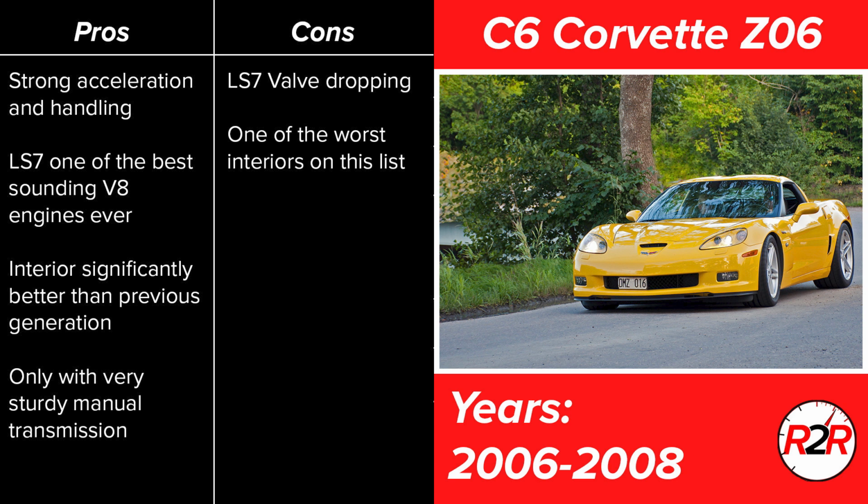The only downsides that I would have for this car are once again still the interior and the LS7 valve dropping issue. Now, the valve springs would kind of detach from the valves on some of these cars, and the valve would drop into your combustion chamber, and when that happens, the engine just kind of blows up. So just hope that it doesn't, and if it does, swap it for like an LSX or something and give it like 600 horsepower, and I'm sure it'll be just as fun.